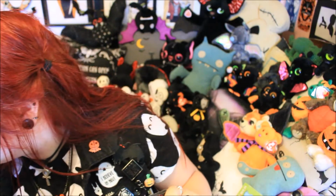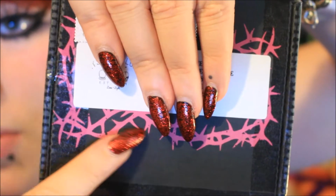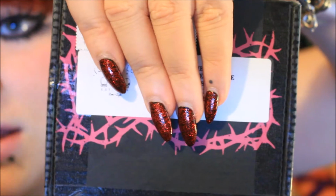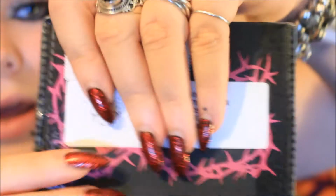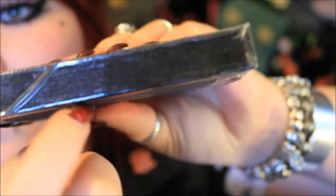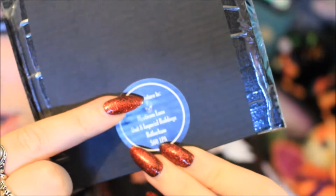Any pins that you do find in these pin subscriptions you can buy separately off their store if you see one you particularly like. It just works out slightly cheaper if you do buy it in this surprise package. So this month the barbed wire around the outside is in pink. We had white, we've had red, we've had gold, and now we're at pink. Now this month's one doesn't actually have a sticker on the side, so I'm not sure if they ran out of stickers, but it does have a sticker on the back just with the Mysticum Luna return address.